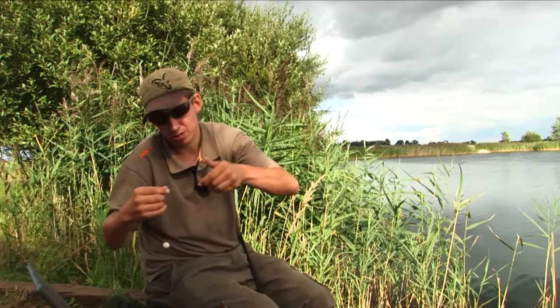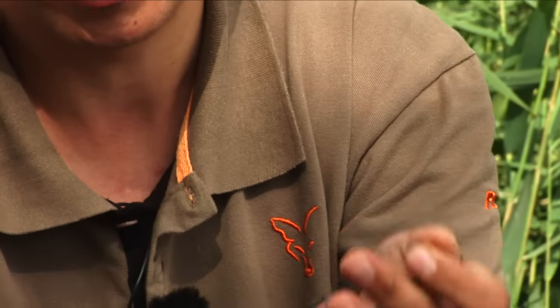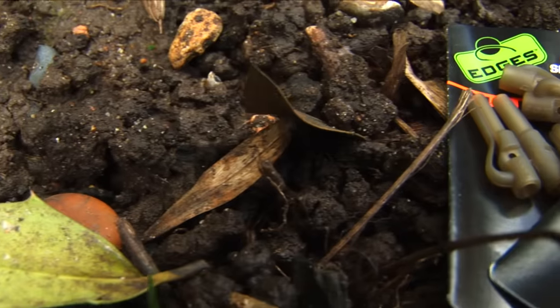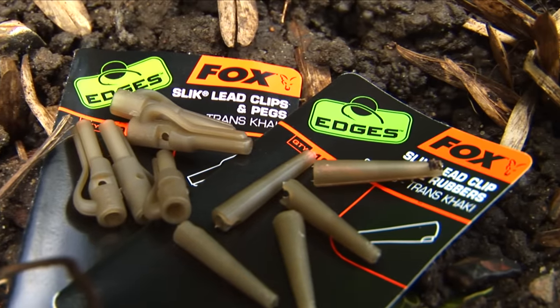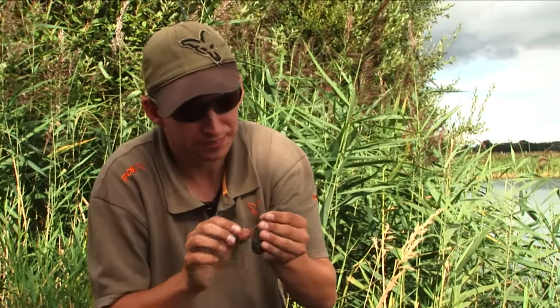The boom section is 10 inches long, and I've just put a couple of blobs of tungsten putty on there just to help pin it down. Got the anti-tangle sleeve and just a lead clip set up with a 4 ounce lead. Very standard. I want the lead to eject as soon as I get a take, as we know from plumbing the swim, it's very, very weedy around that clear area. And if I hook a fish, I don't want to lose it. Now, dropping the lead, I don't advocate it all the time, but in this situation I think it's vitally important that we drop that lead to give us the best chance of landing the fish, and hopefully I want to hold a fish up for the cameras tomorrow morning.